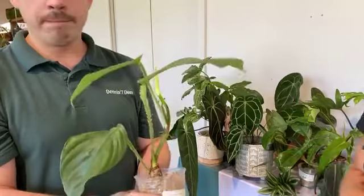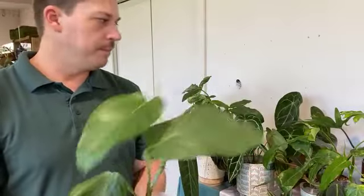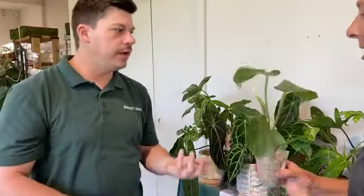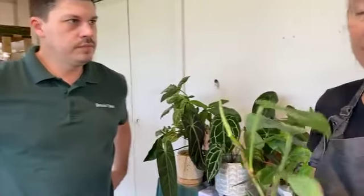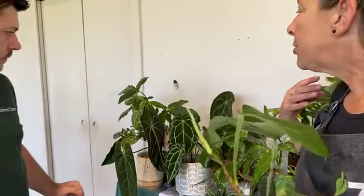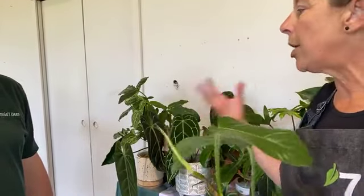Should you repot in the moss as well when you repot it? We'll go over repotting in just a few minutes. I want to go through some of these basics, and then we're going to talk about repotting. We've got some media to talk about and some of those products that we use. So, where they come from and why they're rare, essentially.